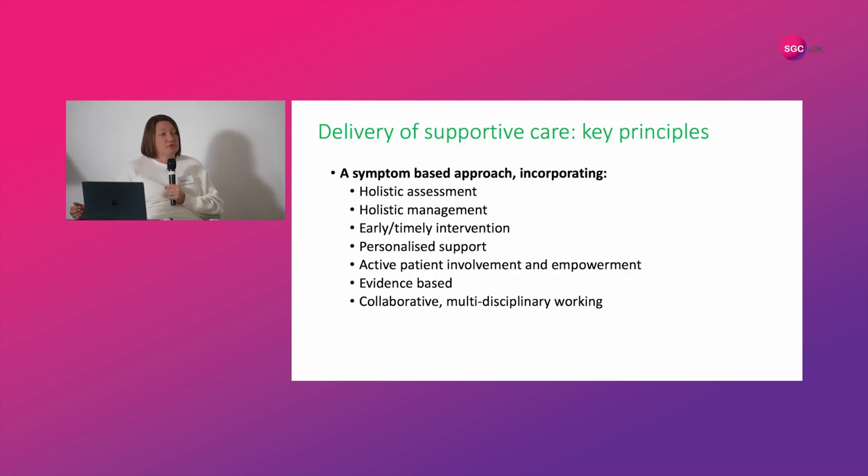So the key principles of this supportive care are, first, that it's a symptom-based approach. It shouldn't be about where you are in your journey, it should be about what you are experiencing, what that symptom is, what that means to you and what matters to you, and then how we help you to get the best outcome using a holistic approach. A holistic approach is where we're really trying to look at you as a whole person so that we're addressing everything: the psychological needs, the physical needs, the spiritual, the financial.